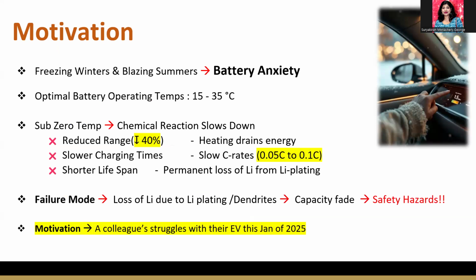Coming to the motivation part, although the optimal lithium ion battery operating temperature is between 15 to 35 degrees Celsius, real world climates from blazing summers to freezing winters push batteries to their limits. This is especially true in regions like North America and Canada, where temperatures often drop to minus 20 degrees Celsius and even below, causing serious battery anxiety.